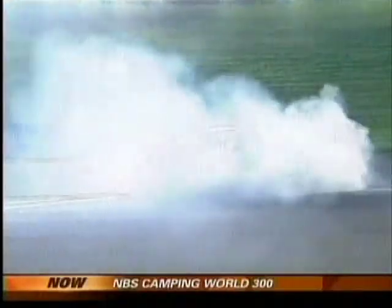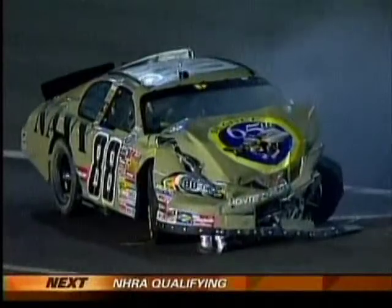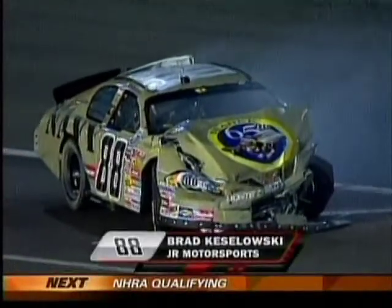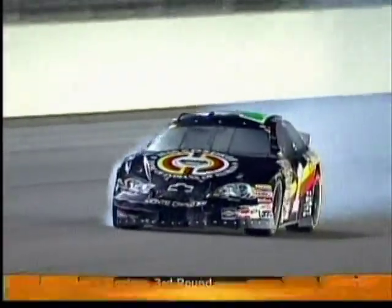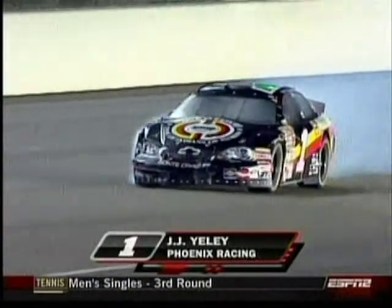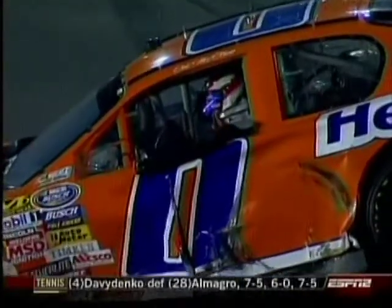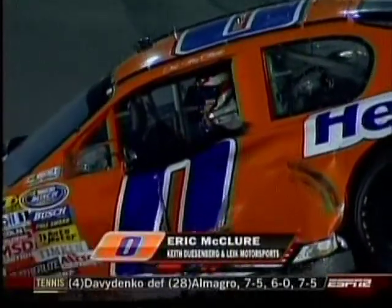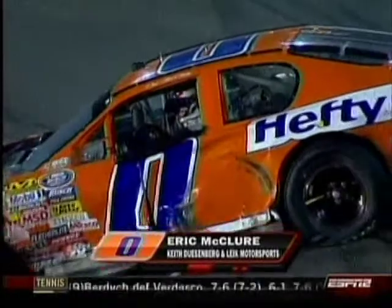Back at California Speedway, a hard crash in the corner of the 88 car, Brad Keselowski, heavy impact into the wall. A couple of cars involved. The 1 car of J.J. Yeley is involved. His Chevrolet has sustained some damage at over 185 miles an hour. Three cars coming together. Eric McClure also sustaining damage in the 0 car, bringing out the caution for the second time tonight.